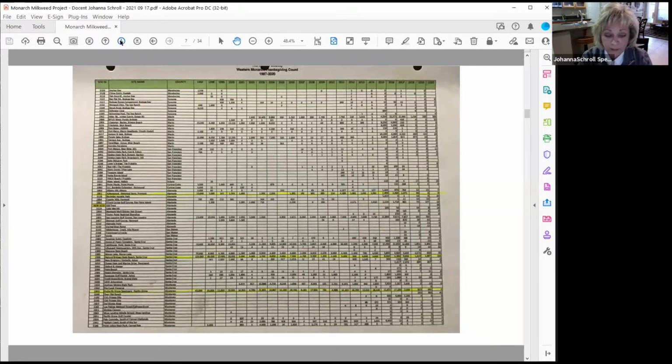Pacific Grove by Monterey. In 1997, they had 45,000 monarchs. In 2020, they had 0. Where I come from, down in Pismo Beach, in 1997, we had 100,000 monarchs. And in 2020, we had less than 200.